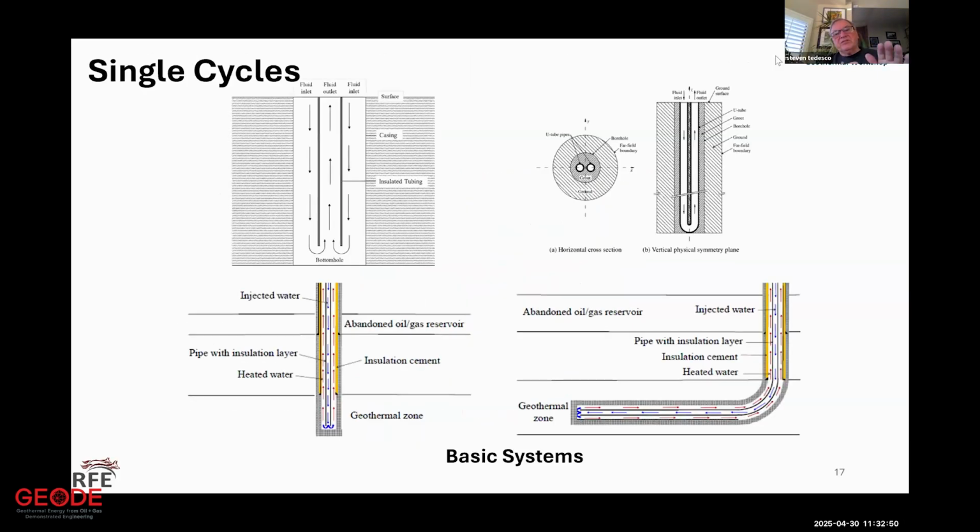So here's single cycles, and this is what we're looking at for most orphan wells. You don't see many orphan horizontal wells. I can think of a handful in Kansas. I'm not sure about the Permian, but essentially you circulate water down the backside and bring it up through the tubing to the surface into a heat exchanger, and then drop the water back down.